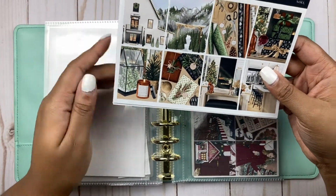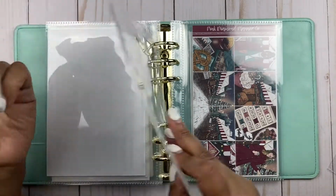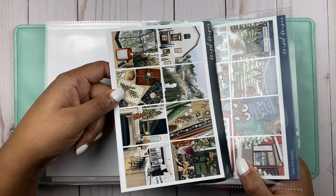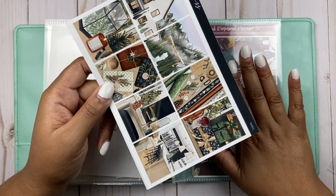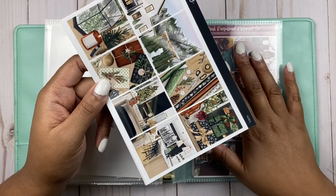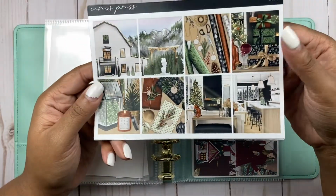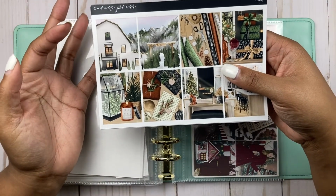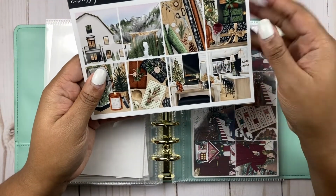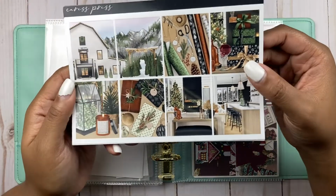So what I'm thinking is I might bump this one up to the week of November 14th, and then for the week of November 21st, do Friendsgiving from SPC because I do have that kit. So we'll see what I end up doing. Honestly, there's so much Christmas that I'm trying to fit as much Christmas into November, but again, this is all in flux. But let's flip through the kit.